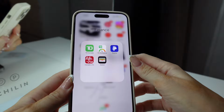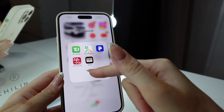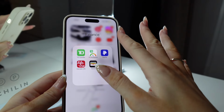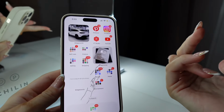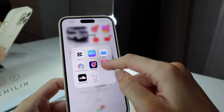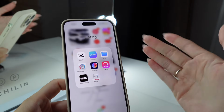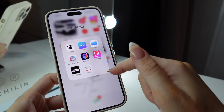Next, I have finance. This folder I also go into every single day, very important. My bank, insurance, wallet, and then PayPal is how brands pay me. We don't have Cash App or Venmo in Canada, so PayPal is what content creators in Canada mostly use. Editing, I edit my videos with CapCut. Canva and BuzzArt is how I make my thumbnails. Files is where, because I obviously edit on my phone, my SD card will link to when I plug it into my phone.